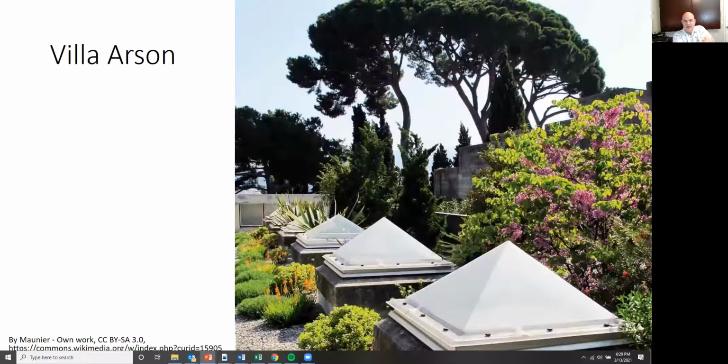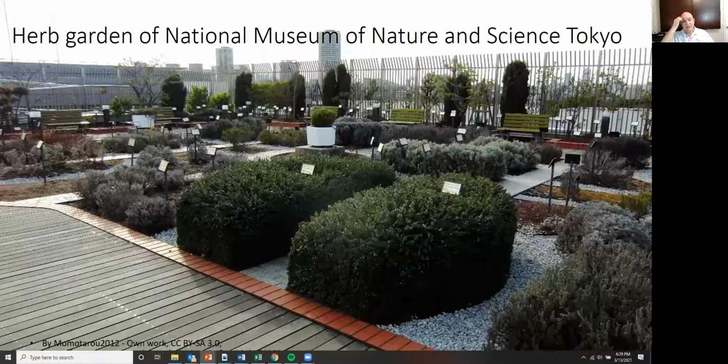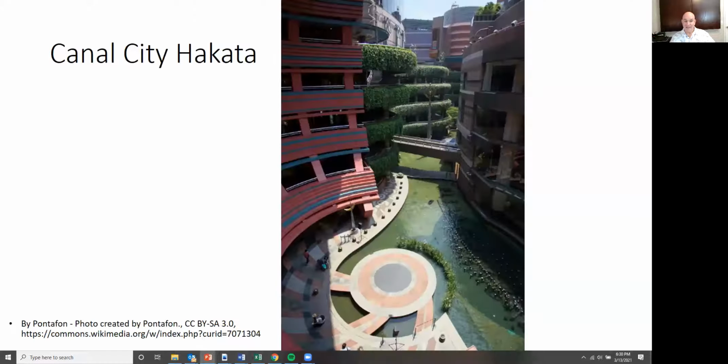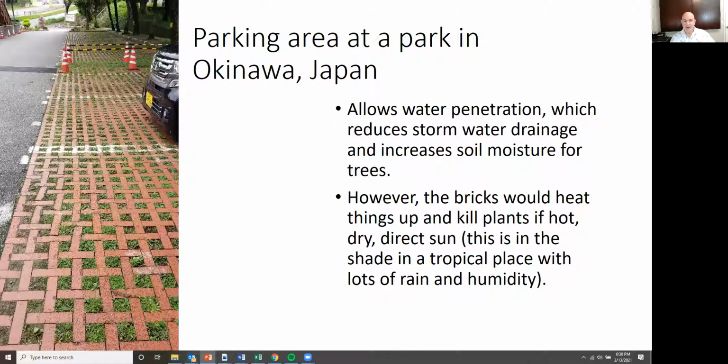Here's a Villa Arson rooftop garden. It's really beautiful there. Herb garden of the National Museum of Nature and Science in Tokyo. And here's Tokyo Plaza, which is also a rooftop garden. It creates a space where people want to hang out instead of just being this desolate, garbage pile up on top of a building. It's awesome. Canal City in Hakata, parking area.